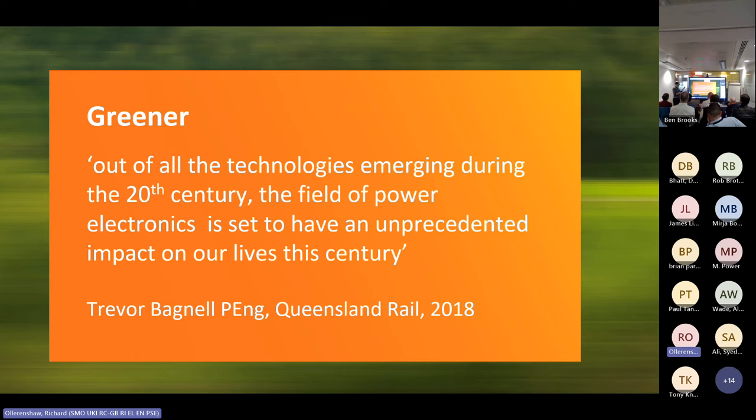Written in 2018, so forgive his use of the word unprecedented, which was far less cliche in 2018 than it is in 2023. But there we have: out of all the technologies emerging during the 20th century, the field of power electronics is set to have an unprecedented impact on our lives in this century. So what did he mean there in Australia and here in the UK?